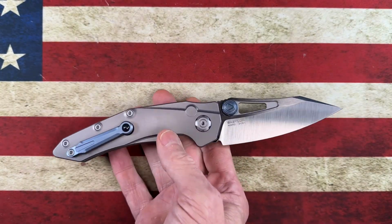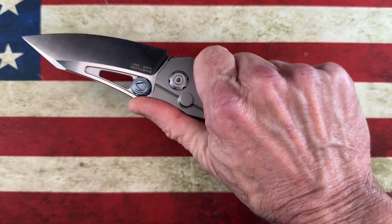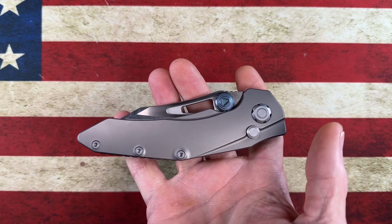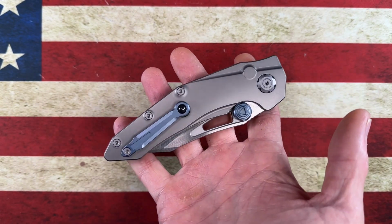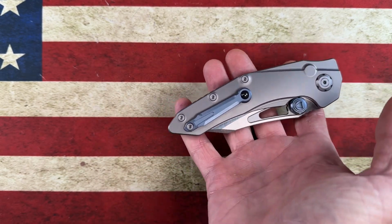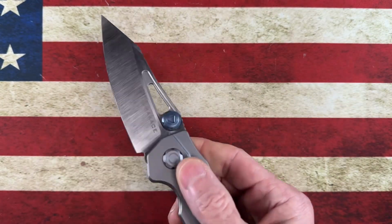Just a great knife. A big knife, a knife that I wish I carried more. I don't carry it as much as I probably should, but I've got a lot of knives. But I respect it and I love it, and it'll stay in my collection for that very reason. But this is the Maxa OG Babylon, and it is going to be on my top 10 hulky knives.